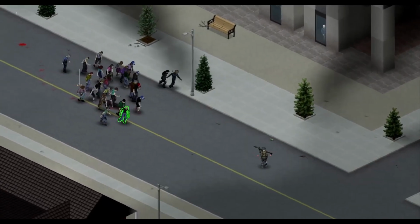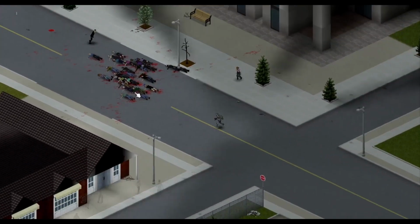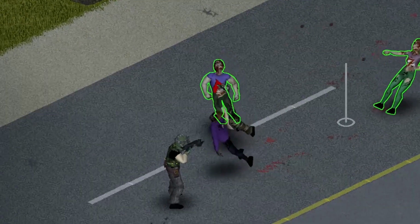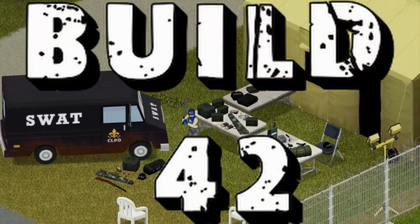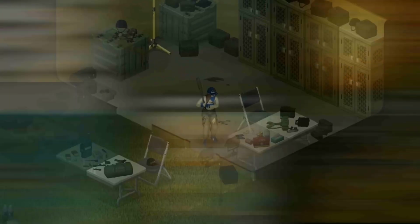This is one of the craziest weapon mods in Project Zomboid, and for some reason, nobody's talking about it. Today, we're diving deep into the top 10 mods you need to use right now if you're waiting for Build 42. Build 42 is going to bring a ton of new weapons, but why wait? You can play with these crazy ones in the meantime.